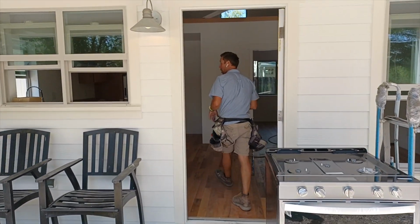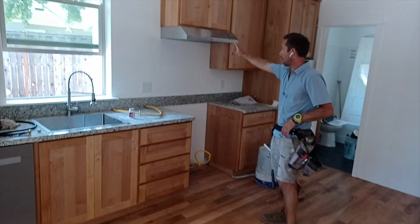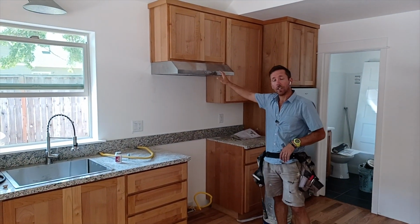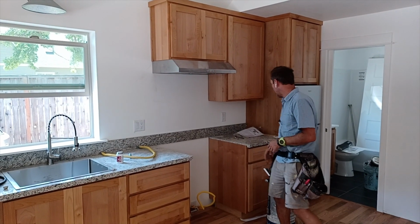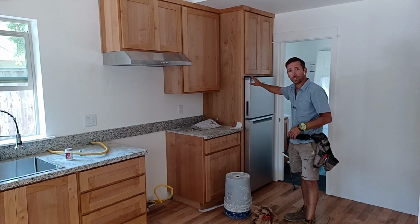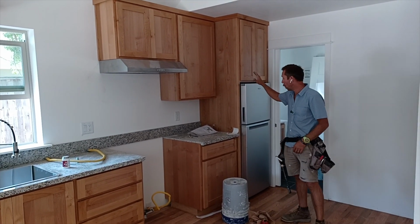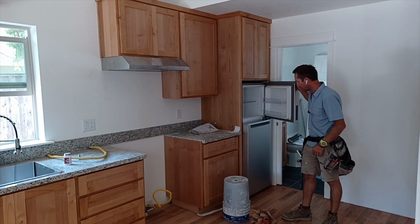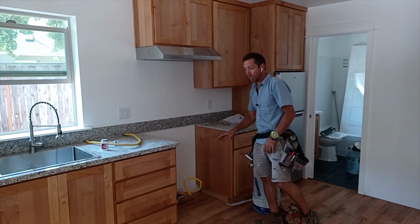Inside, we have most of the appliances in. We've got our freestanding stainless steel hood. This is a really affordable product, about $200. And our custom size fridge. This is a 24-inch wide by 61-inch tall, 10.1 cubic foot freezer over fridge. We're getting ready to slide the gas range in here.